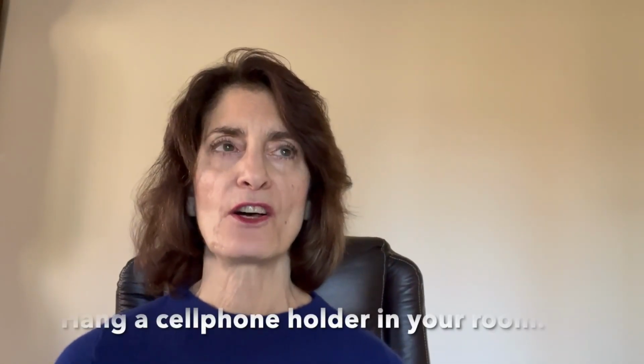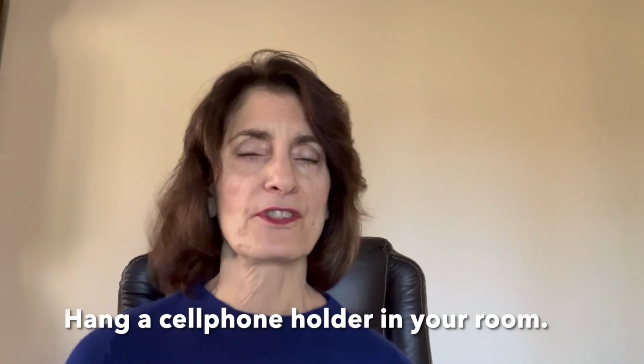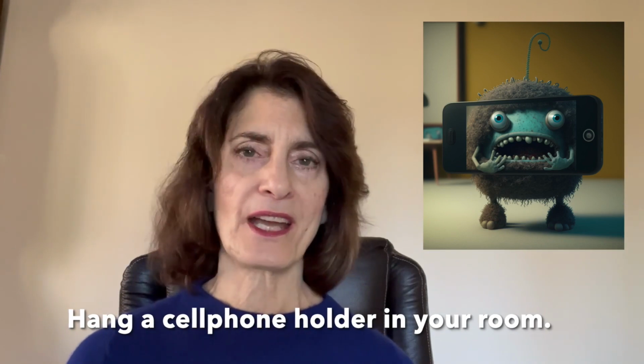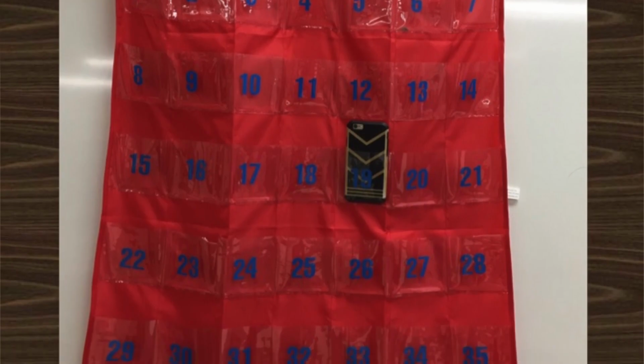Number 3, hang a cell phone holder in your room. You need a system for cell phone use or you'll fight the cell phone monster all year. You can't compete with the lure of the phone. It works like this. Students come in, they put their phones in the phone pockets as soon as they come in, and then when they leave, they pick them up.